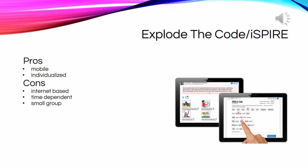EPS Literacy and Intervention provides educators with curriculum-based materials for teaching English language arts, especially in the intervention environment. Explode the Code and iSpire are 2 products that foster progress and confidence through the feeling of success with students that have deficits in phonemic awareness.